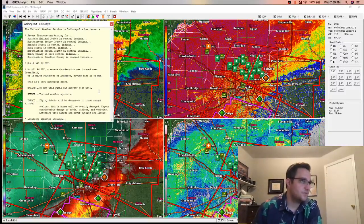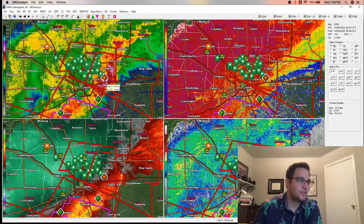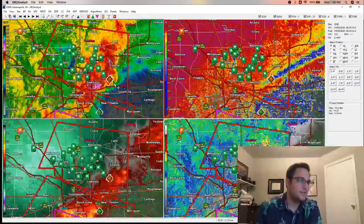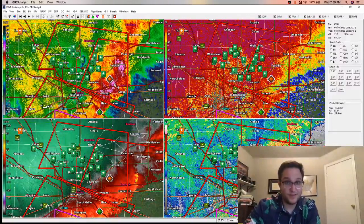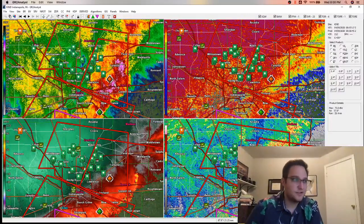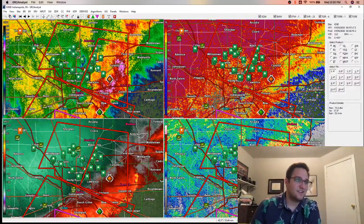Did somebody record 80 mile per hour winds to actually get a reading out of this in the north side of Indy? Because if that's the case, 80 mile per hour winds is destructive. That's going to tear some crap up. So again, this is all on the north side, and that's still warned for 80 miles an hour.